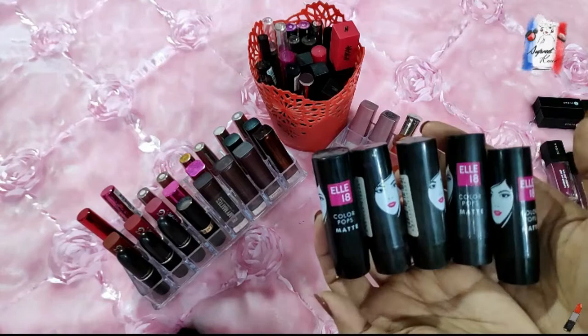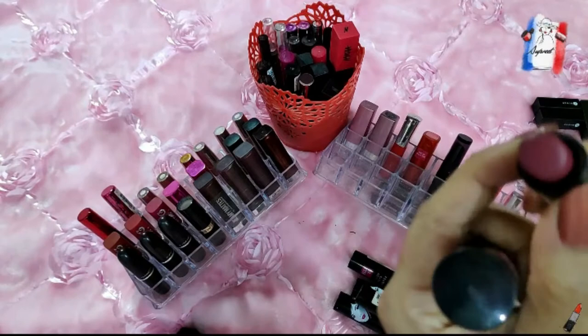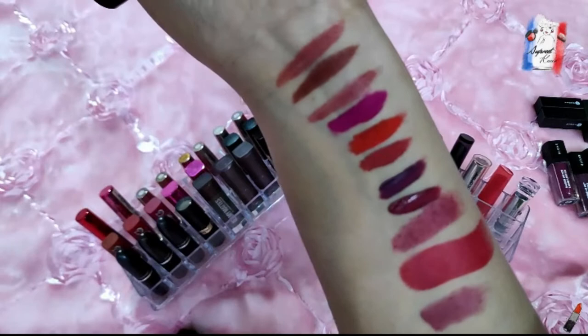Its name is, it's W12, and its name is Mauve Date. Very famous shade it is. How it looks, swatch. It's quite similar to the Breaking Bear, but on lips it looks quite different. It looks darker on the lips.